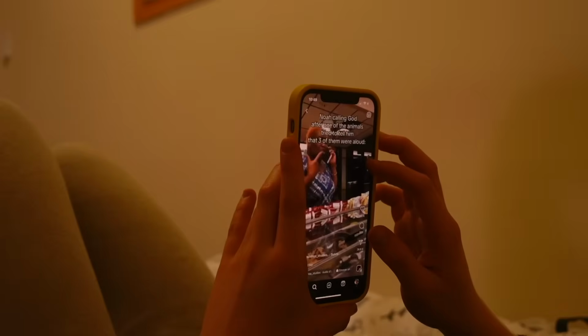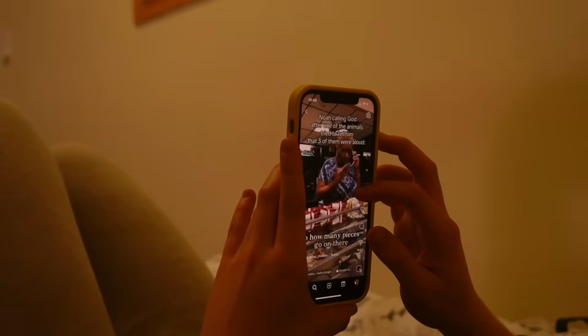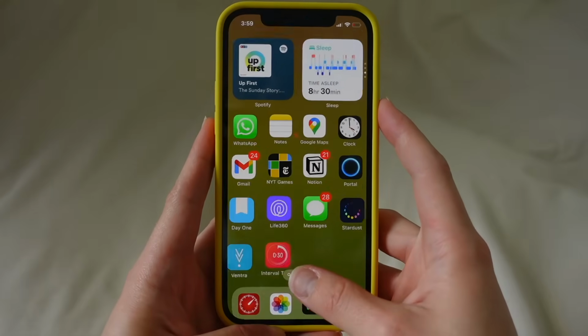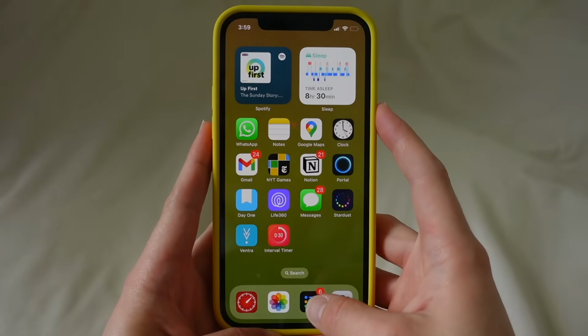You don't have to carry a brick for a phone, but you also don't have to just let your phone have complete control over you and your attention. My phone is a smartphone, but I am smarter. And so I found a bunch of little tricks to make it less distracting and more productive. So today I'm gonna share those with you. I also just wanna give you a tour through all of the apps and widgets that I have on my phone, because I think it's really fun to snoop other people's phones.